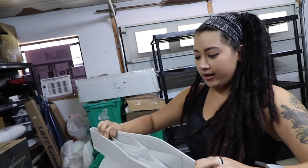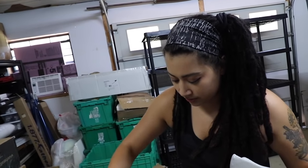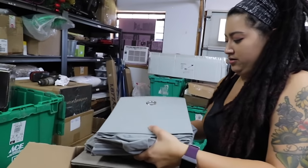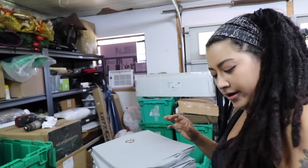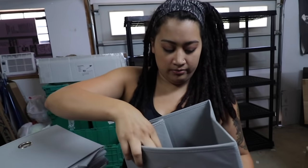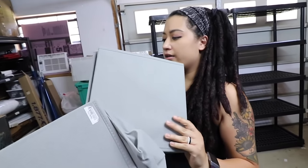These are organizers. Yeah, that's cool. So these are all, wait a minute, we have a whole bunch of them. Organizer, organizer, organizer. How many do we have? Is it like a set or something? I don't think so. That was one by itself. Yeah, okay, so this is one, and it's got the bottom, so that's a whole, that's one. That's two. Three.